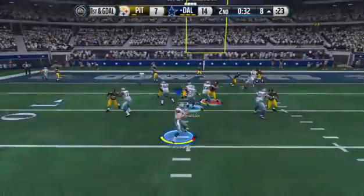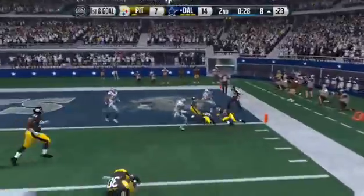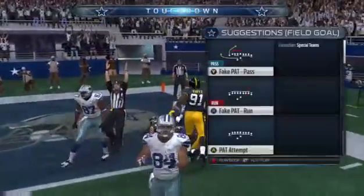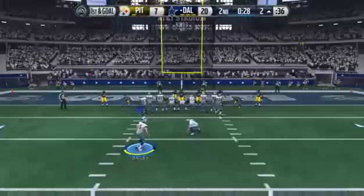First and goal from the 8. Play action fake. Looking to throw. Finds his mark. He's got the touchdown. That was a good job on that touchdown that time, and I'll tell you, there's nothing like being on top of the other team and make them chase you.